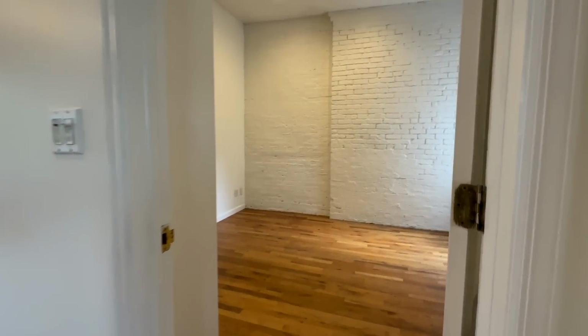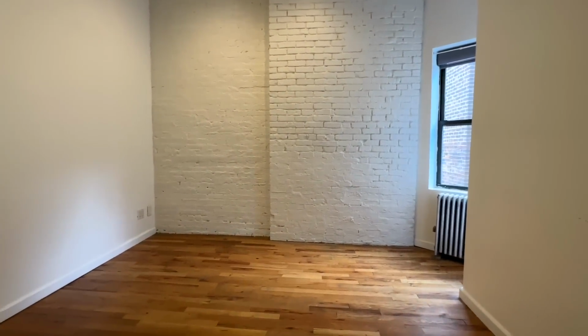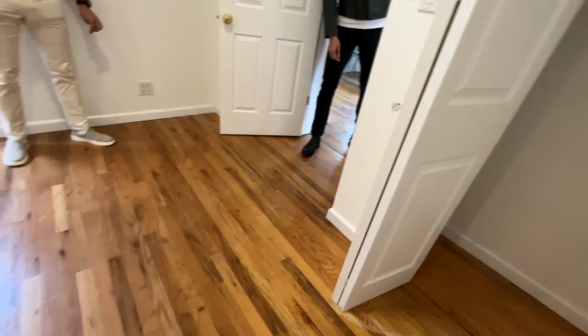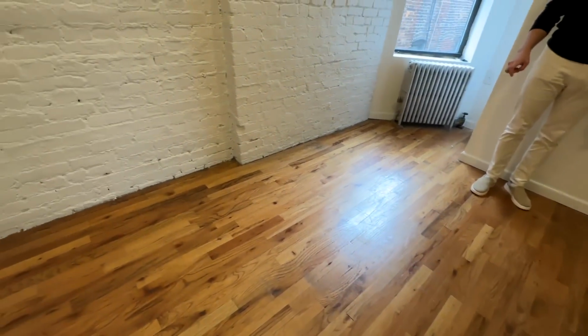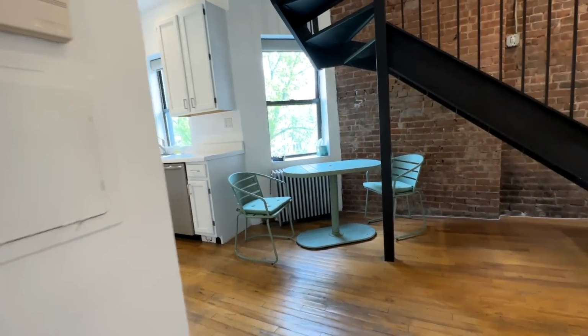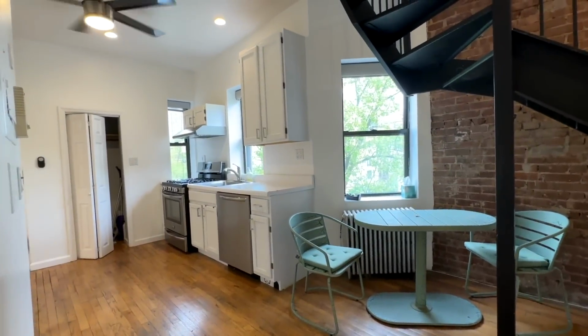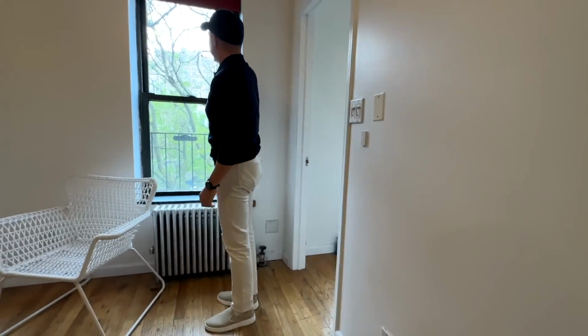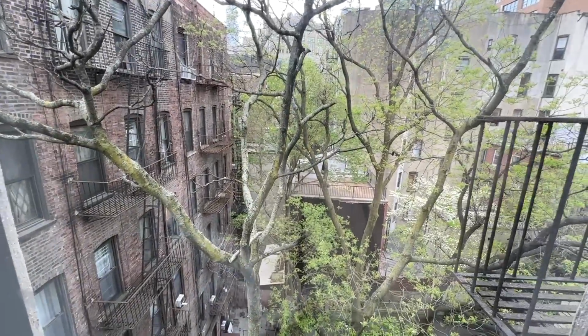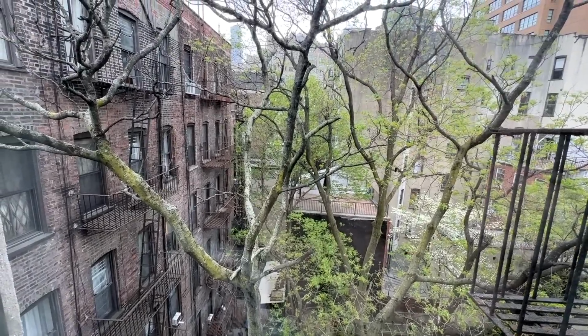So this is technically a 2-bed, but wait till you see the upper level. Beautiful white brick. Here's the thing, it's $8,500, but considering that there's 2 full-size big rooms where you could easily have a roommate and then have this massive beautiful apartment, compared to what some other things can cost for around $4,200 each, I feel like this is a good deal for that price point. Obviously that's still very expensive.